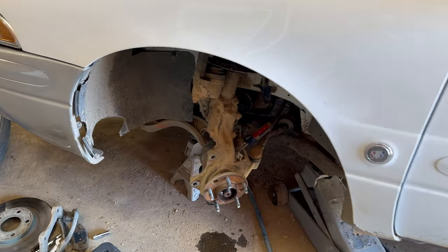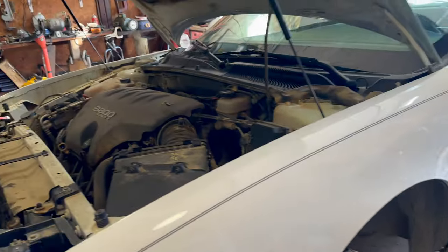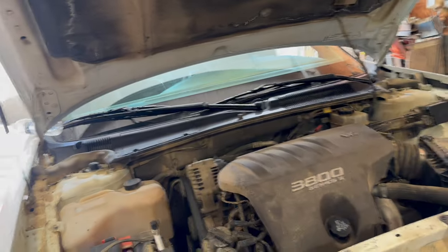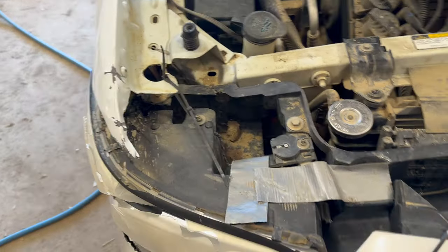Well, the wheel bearing project is put on hold. YouTube's a lie, and never believe any videos that say it's going to take 14 minutes, because those bolts are really rusty, and yeah, it's not good at all. All right, so on to a project that I think I can handle.